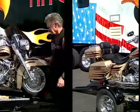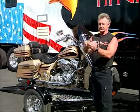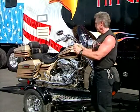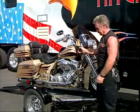This is a soft tie down supplied by Ancra. You can see it has the two eyes for the tie down here, the tie down hook. And this is a lambskin to keep from scratching the chrome. So I put this over the handlebar, underneath the wires. Make sure you go underneath the wire.